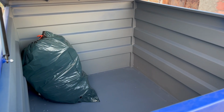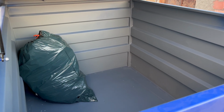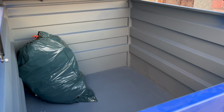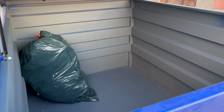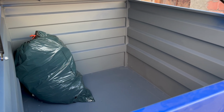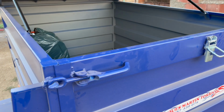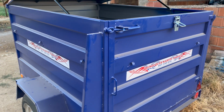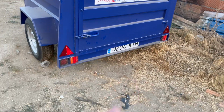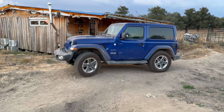So the first job that we will use it for is to haul out all the trash bags that we have accumulated. So there is one for reference. And this will go out to a trash collection point in the next few days. And we can use it for all kinds of other things whenever we need to be on a public road, because you see it has the license plate, and it is the same that the Jeep is also carrying.